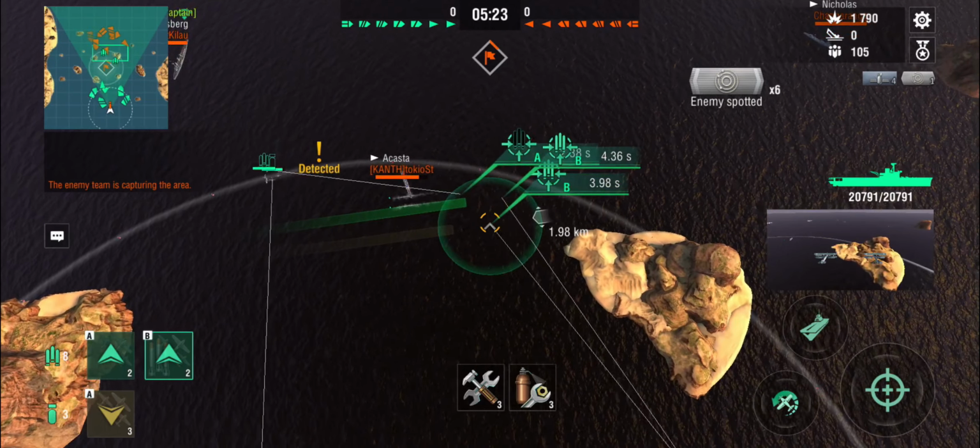There's the Acasta. Okay, let's drop some bombs on this guy. He seems to be looking my way. And the enemy team's holding the capture circle, and I'm the only one on my team who tries to do anything about it. In an aircraft carrier, nevertheless. And that means we are going to try to torpedo bomb the Acasta.